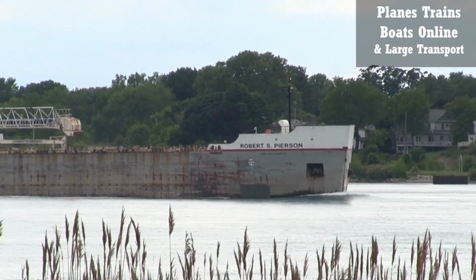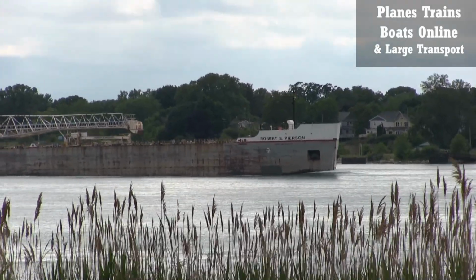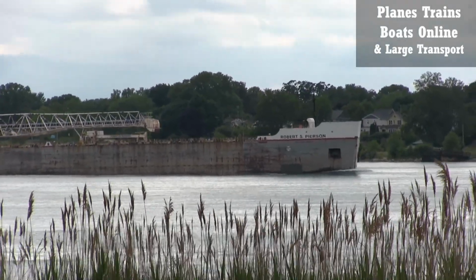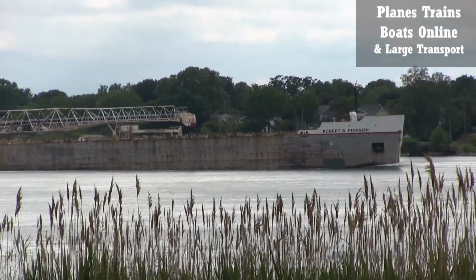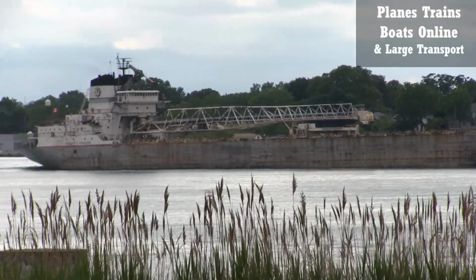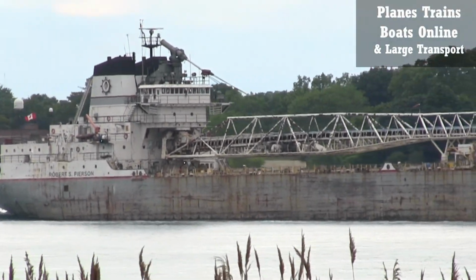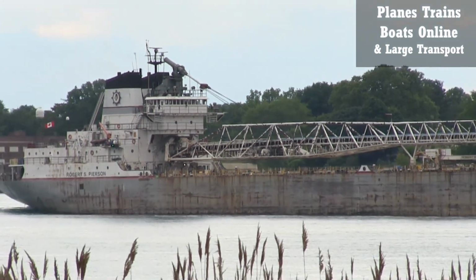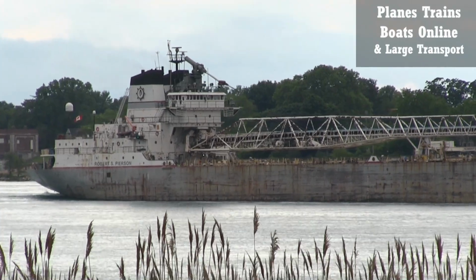Still not quite right beside us yet, but pretty close. It's a little dreary skies too, so that makes everything a little grayish.